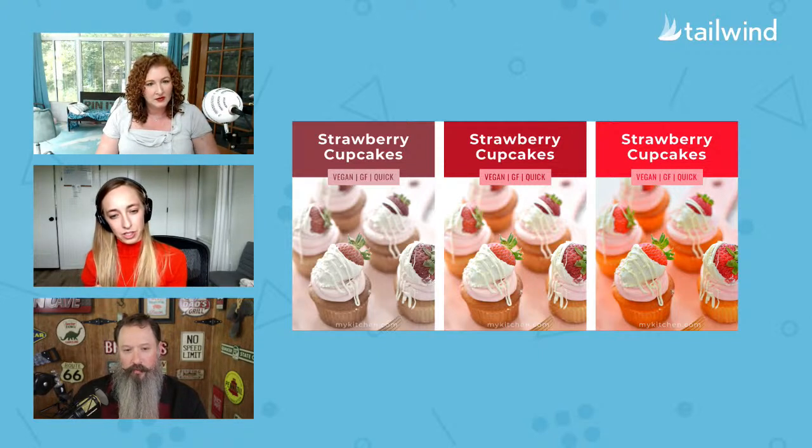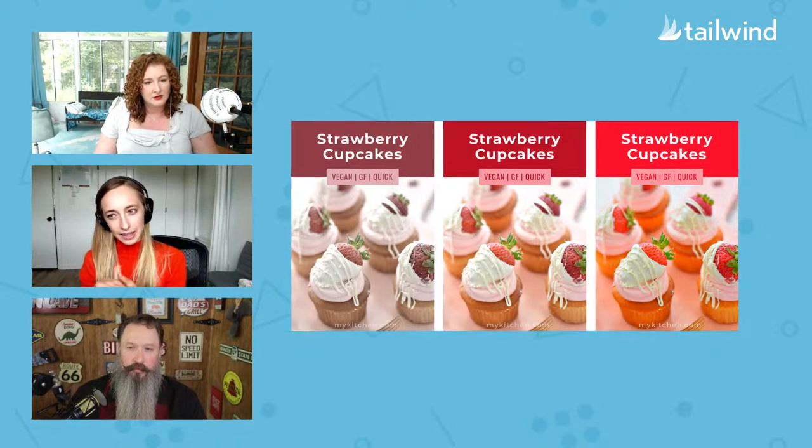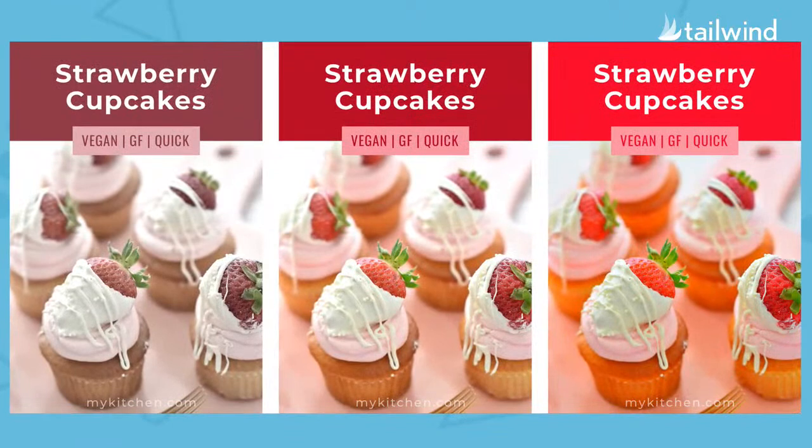Yeah. And this goes back to the one we were talking about with colors, using a red or a green color on your pin. I think this is another one where it can be really tricky. I don't think there is any hard and fast rule that says this is exactly what you need to do, and you're going to get all the results there, because we're all human, right?